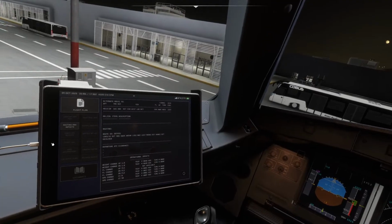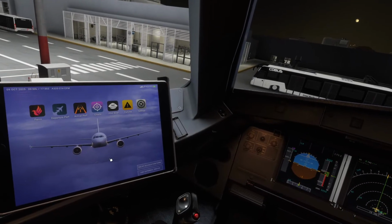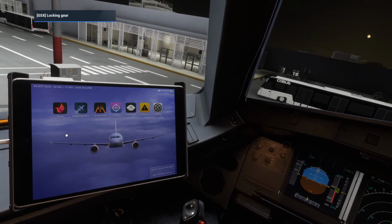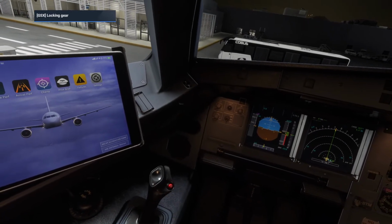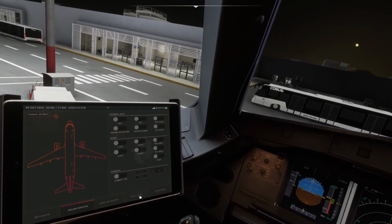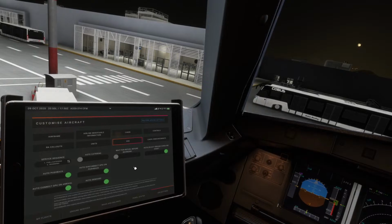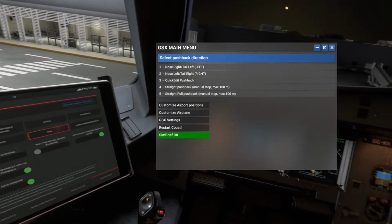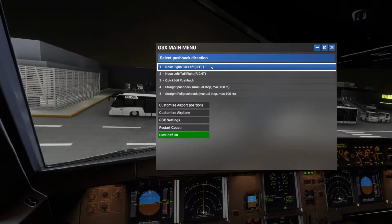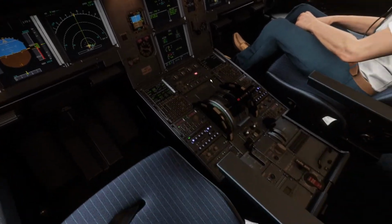Not sure where I actually saw that. Checklists. Brief, charts. Don't think so. Looking here. Nose to the right, yeah. Release parking brakes, please. Okay.